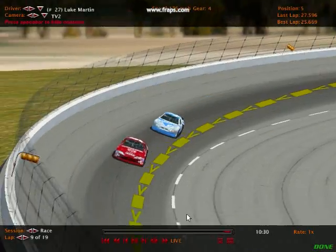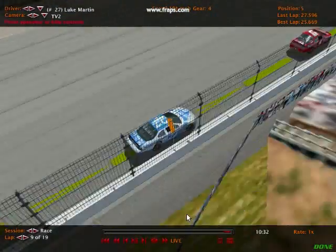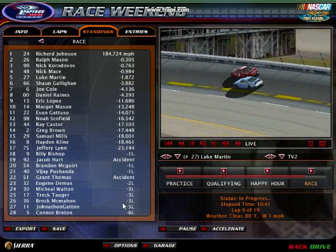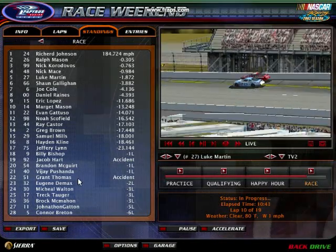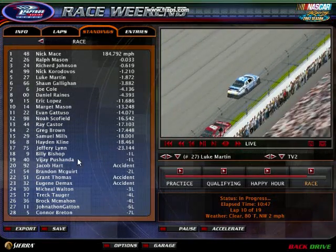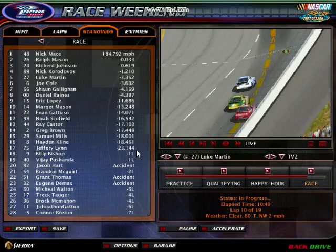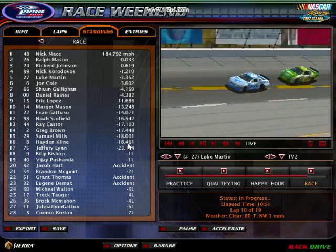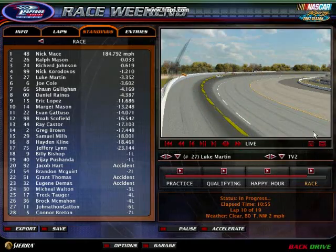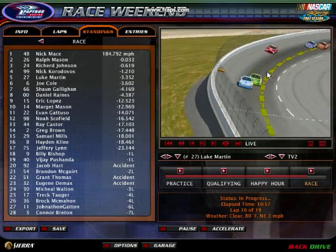Let's show you the standings of where they stand right now. Like I told you, there would be a lot of people that would wreck out. Right now, only the top 17 are still on the lead lap after all of this. Jeffrey Lynn went around earlier, he's still on the lead lap. It's pretty impressive by him. Let's get back to racing.